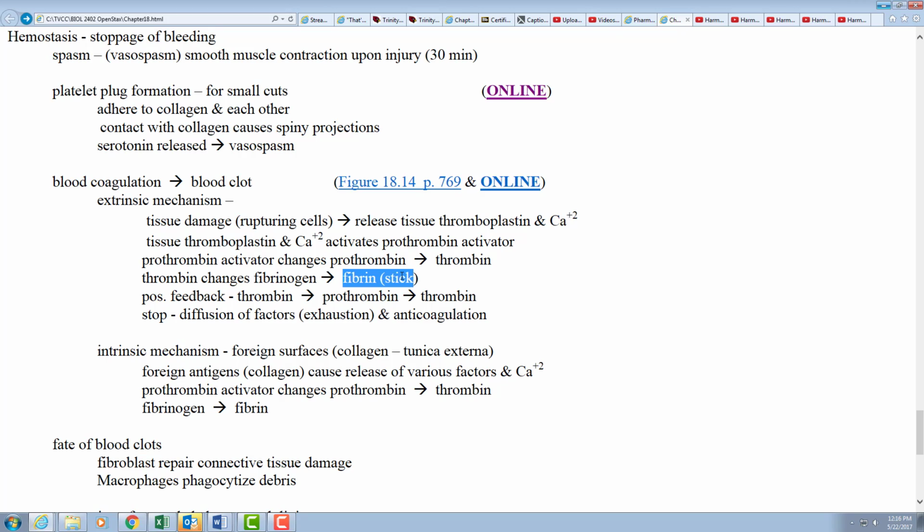Now, how big of a patch do you need? Is it a small leak or a big leak? Because if it's a big leak and you make a small patch, that's not going to do you any good. It's still going to leak. If it's a small one, you make a big patch, that can be bad because part of that patch can break off, go downstream, and plug up. It can dam up the blood vessel and cause you lots of problems. Especially if that reaches your heart, your lung, your brain, you can have a stroke or die.